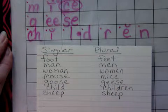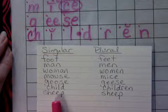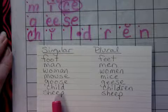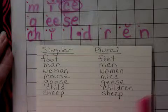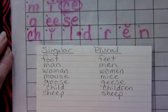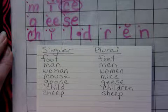And the last one we're going to talk about for this part of the video is sheep. There is one sheep, but more than one sheep is also sheep. That's also true for the word fish. More than one fish is fish. More than one sheep is still sheep.